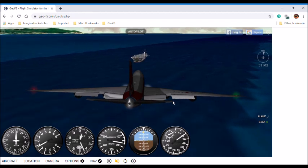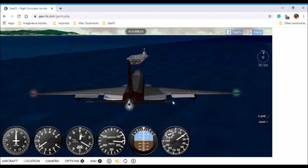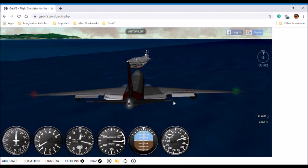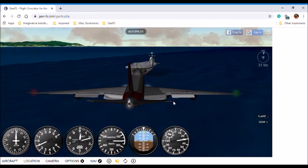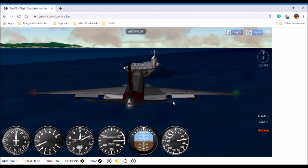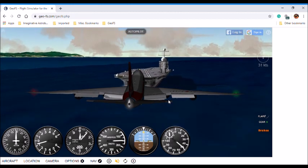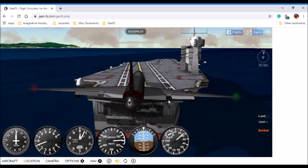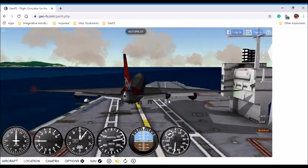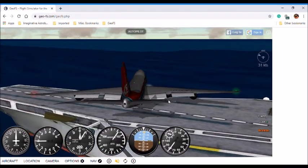And if the 737 isn't able to land on the carrier successfully, I do not have much faith that the 747 will be able to land on the deck. Come on. Level your wings, easy with it, and thrust reversers, okay, no, we're not going to land. Bye-bye!